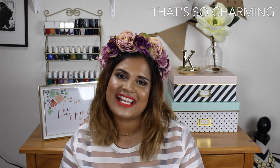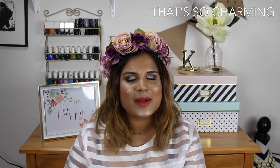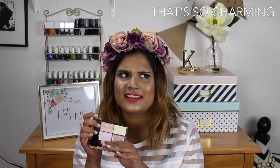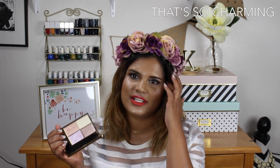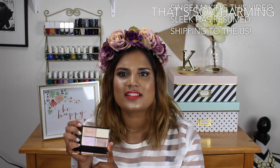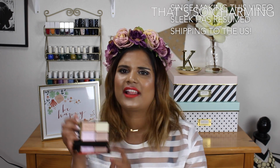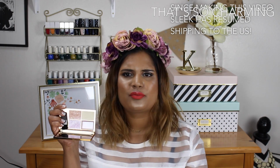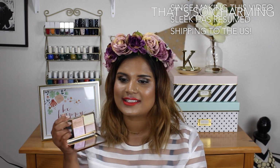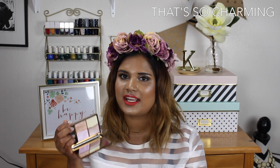Okay guys, last highlighter palette that I wanted to talk to you about is my newest highlighting palette, and this is from the brand Sleek. Now this is a UK brand, so I had to order this on Amazon. I got pretty lucky and I decided to look it up on Amazon for some reason, and I saw it and I bought it because I know Sleek used to ship to the US, but I think there's an ingredient in this palette that isn't approved, I think, to be sold in the United States, so you can't get this shipped to you on the Sleek website anymore.